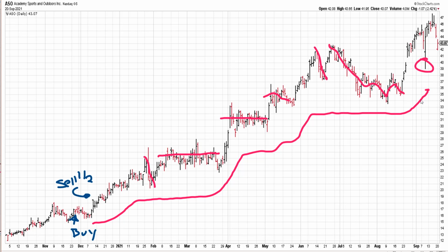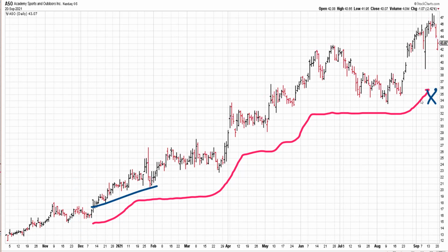But those are the type of moves that shake people out. And those people are forced to get back in at higher levels, and that helps the trend to continue. It also sucks in some eager shorts, and they get punished, as we talked about before with the TKOs. And so you could see yesterday's move, not too ugly in ASO, and so far it's just kind of pulling back.